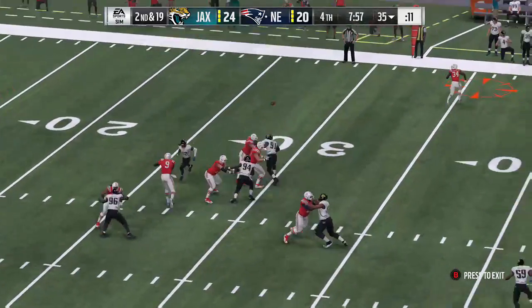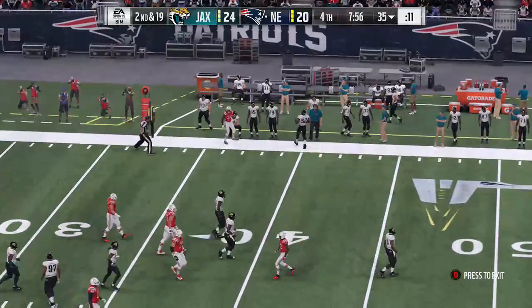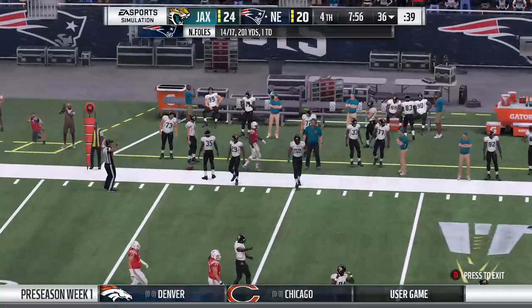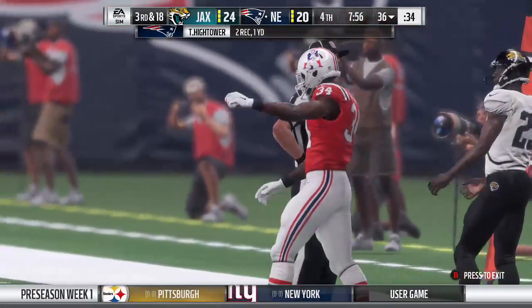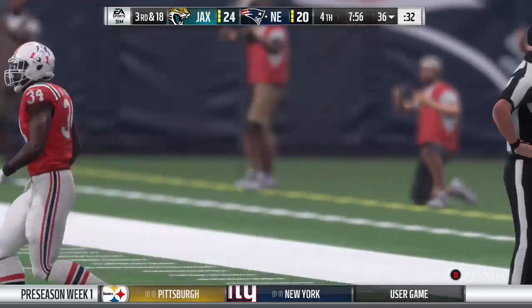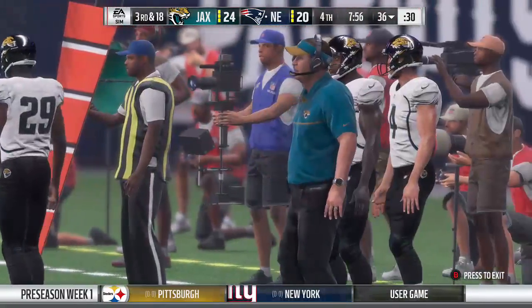From the shotgun, he'll look to throw to the sideline, and wow, what a catch there. He doesn't get a lot, but he was able to get the feet down. Complete. Just a 1-yard pickup on the play, and they're going to be staring at a 3rd and long here.